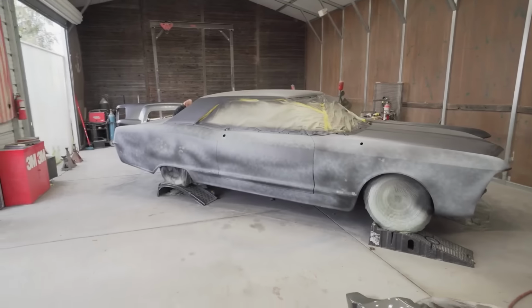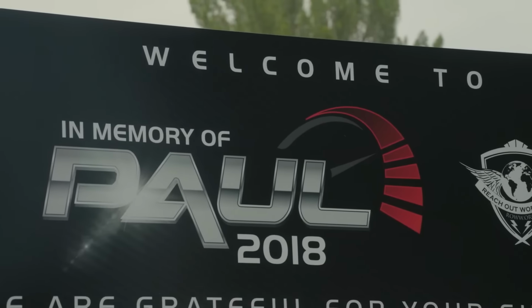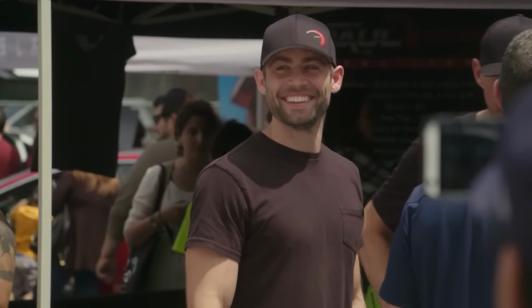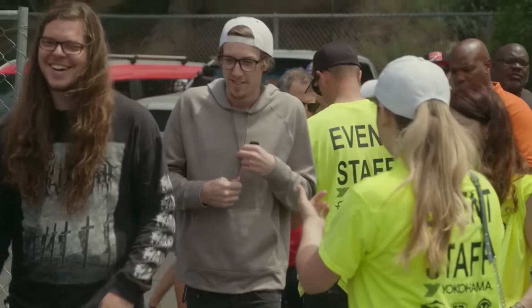I brought Victor out to this car show to get some ideas flowing for the paint. This car show is a benefit for the Paul Walker Foundation. He was a big star in the Fast and Furious movies. This foundation is run by Paul Walker's family. This is the inaugural car show. It's the first one, and the thing is popping off. The line is around the block.